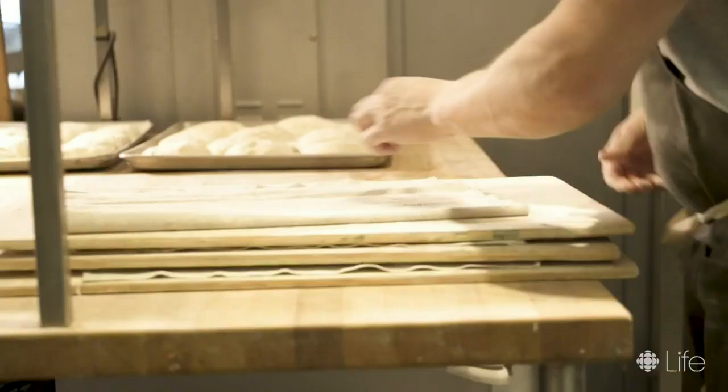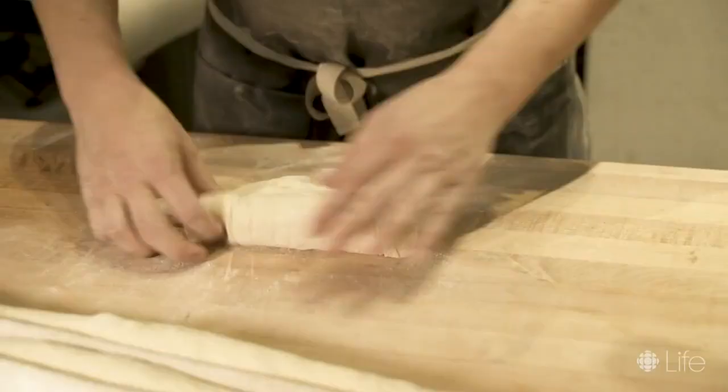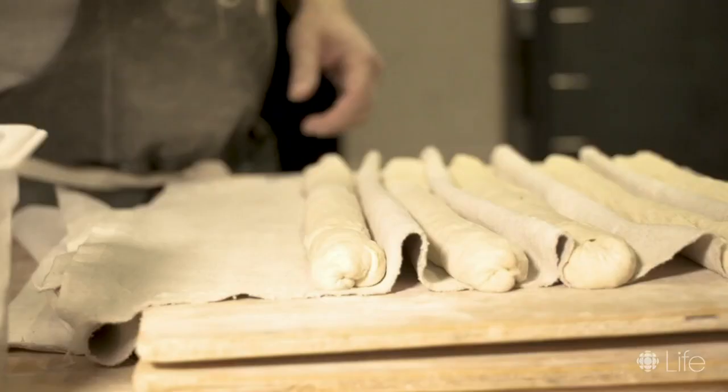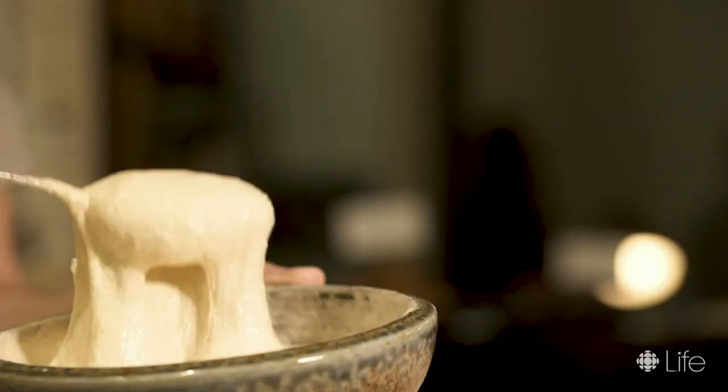You can't cheat with bread. It's kind of a very simple thing, but hard to master. There's few ingredients, right? So it's almost like religious. When you talk to bakers, they're very obsessed with the starter, the wheat, the technique and all that. So it's about searching that perfect bread and just doing it day after day.